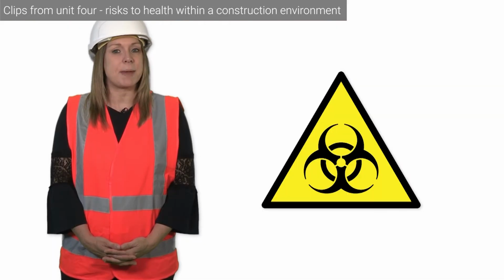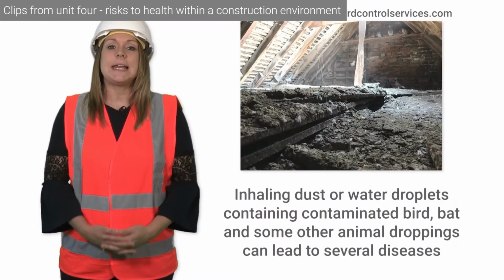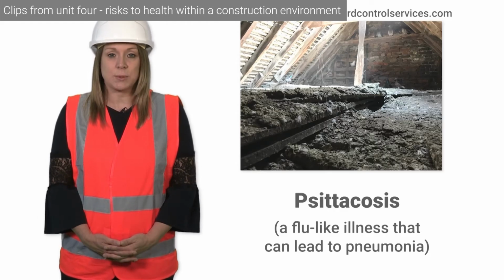The first hazard may be a surprise: bird and bat droppings. Inhaling dust or water droplets containing contaminated bird, bat and some other animal droppings can lead to several diseases, including psittacosis, a flu-like illness that can lead to pneumonia.